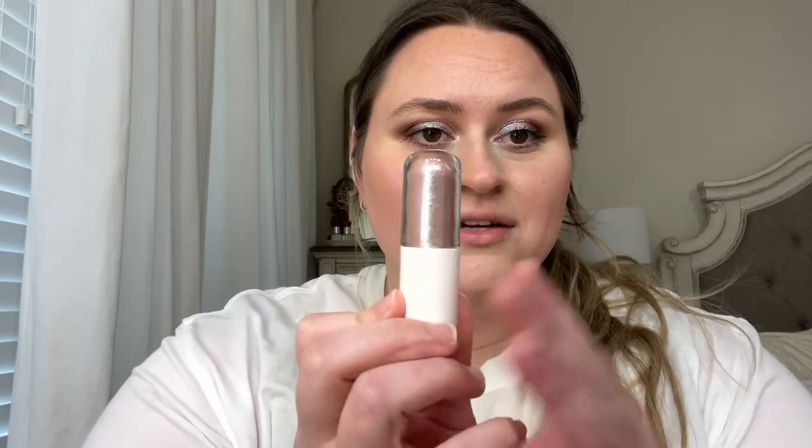But if talc doesn't bother you, look at how beautiful this is. Don't mind my nails. I had to take them off. But this is so beautiful. It's on my eyes right now. I think it pulls more purple on my eyes and it's more iridescent in the tube. But I had to share that because it's gorgeous.